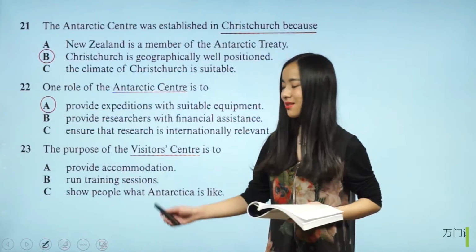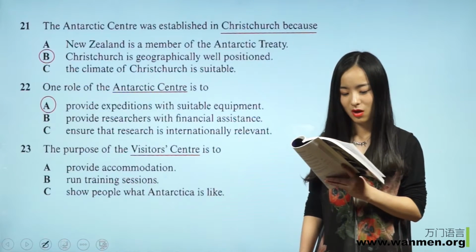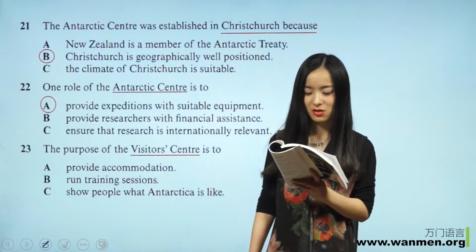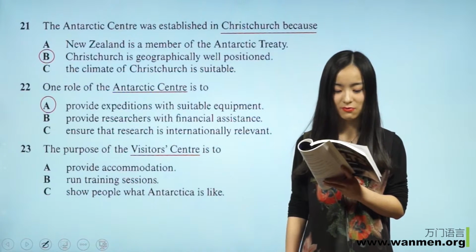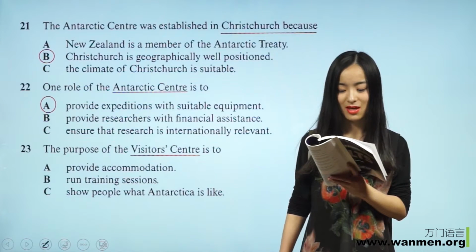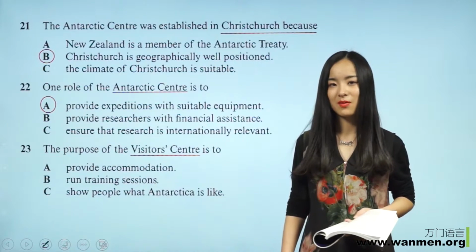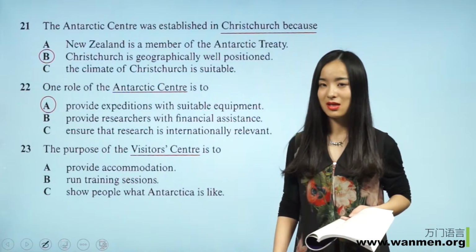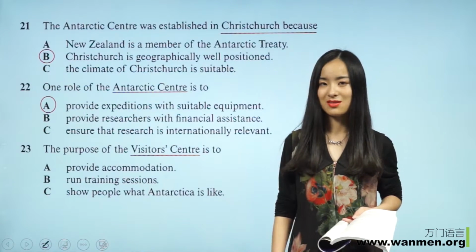Well, since very few people will ever experience the Antarctic firsthand, the visitor center aims to recreate the atmosphere of Antarctica.